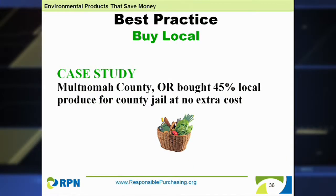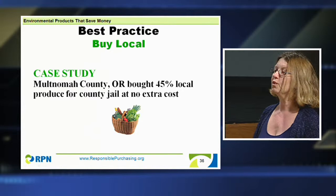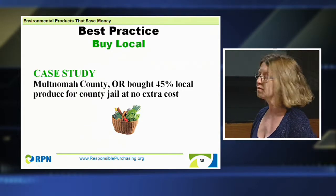Buying local, there was a lot of discussion about local. Where this is really coming in, in addition to things like remanufactured toner cartridges, is food. There's a lot of food policies out there, and I know that actually the county has been working on a food policy. San Francisco has one.